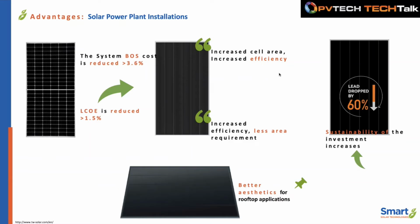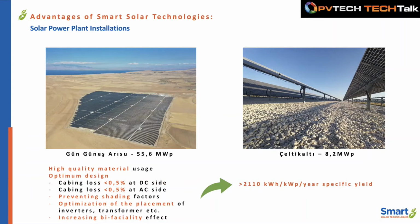So I believe that in the long term, shingle modules are also increasing the power, decreasing the lead and the copper as well, because you don't have these ribbons in these modules. And as we all know, ribbon is produced from copper, and copper prices are increasing, and there are a lot of expectations that it will increase a lot because of the car industry, especially the battery industry. So here we may also have future advantages. We believe that there will be some future advantages with these products.